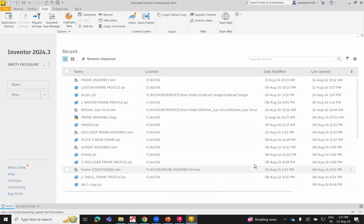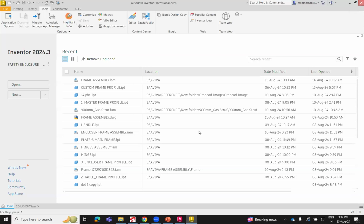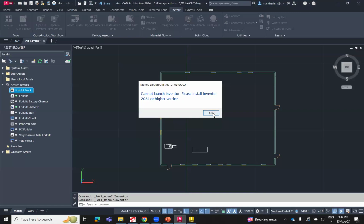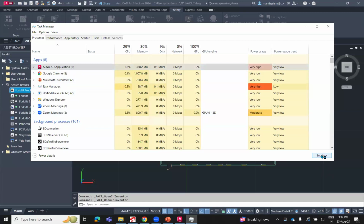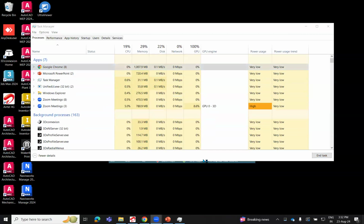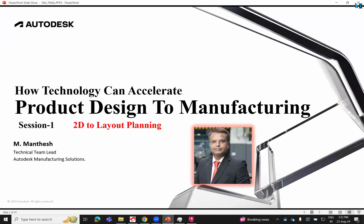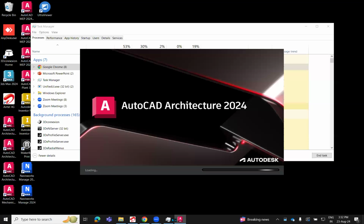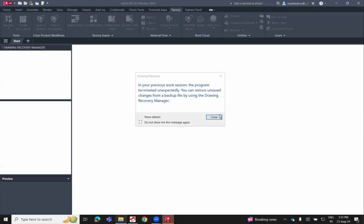I don't know what the problem is. Give me a minute. Let us check the issue. Let me relaunch my AutoCAD Architecture, or else I may have too much in memory. Let me close a few of the applications I've already opened. Okay. Close.